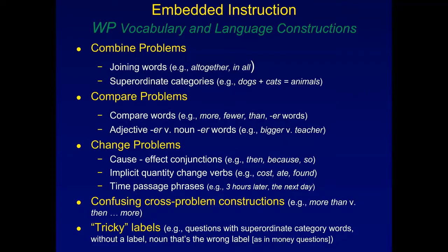So that gives you some idea of the mathematical schema-based instruction with which we teach very young children, first graders, systematic structured strategies for solving word problems. And into that instruction, we are embedding vocabulary and language instruction to help children understand the kinds of vocabulary and language construction challenges they'll face as a function of problem type.